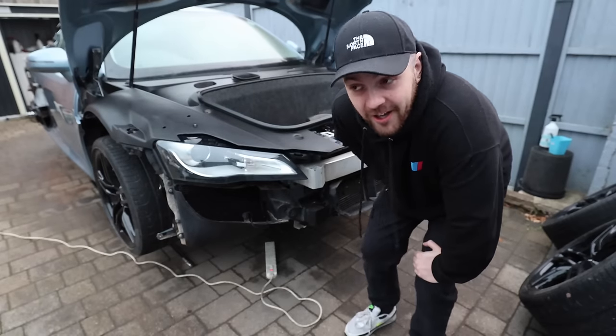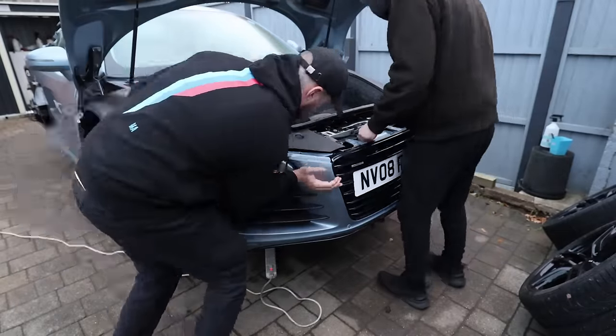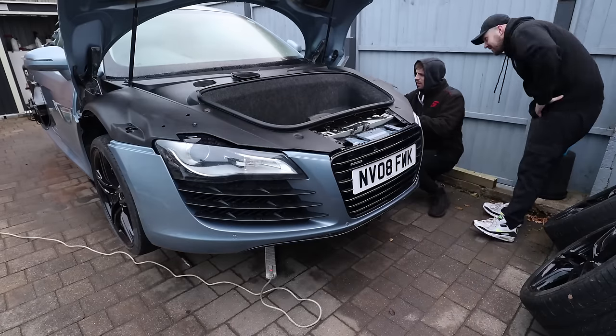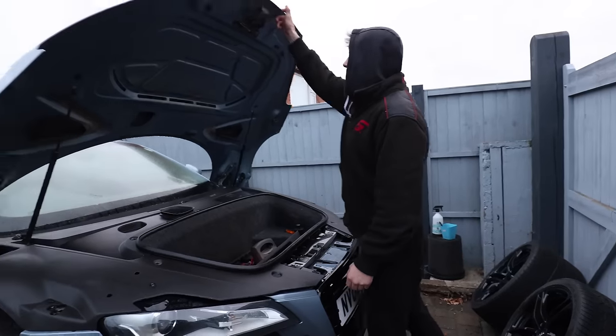Now it's time for the bumper. So we can offer this up by just clipping it into place underneath the headlights. And already the front end's looking pretty good, but definitely not 100% perfect. There's more to do. Well, Tom, I'll let you do the honours. Do you want to bring the bonnet down so we can have a look?